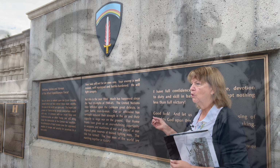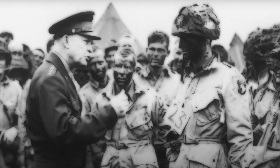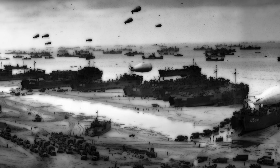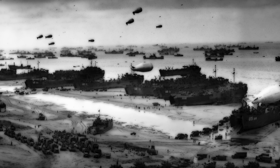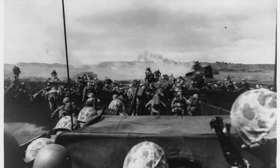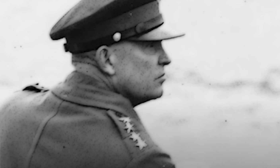It is remarkable. Soldiers, sailors, and airmen of the Allied Expeditionary Force, you are about to embark upon the great crusade toward which we have striven these many months. The eyes of the world are upon you. The hopes and prayers of liberty-loving people everywhere march with you. In company with our brave allies and brothers in arms on other fronts, you will bring about the destruction of the German war machine, the elimination of Nazi tyranny over the oppressed peoples of Europe, and security for ourselves in a free world. Good luck, and let us all beseech the blessing of Almighty God upon this great and noble undertaking.